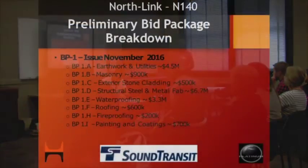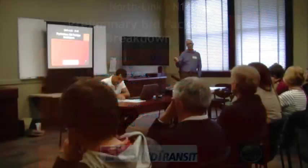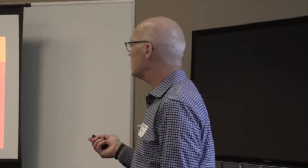So here's our preliminary bid package breakdown, and this is bid package one. There's quite a number of elements. I got another page here, but it starts off with earthwork and utilities, and that's one where we see a greater participation potential than 13 and 8, but that's a $4.5 million package. It's going to include quite a bit of work: demo, all the landscaping, the site hardscape, irrigation. You know, we kind of put the kitchen sink in getting the site finishes completed under that package.